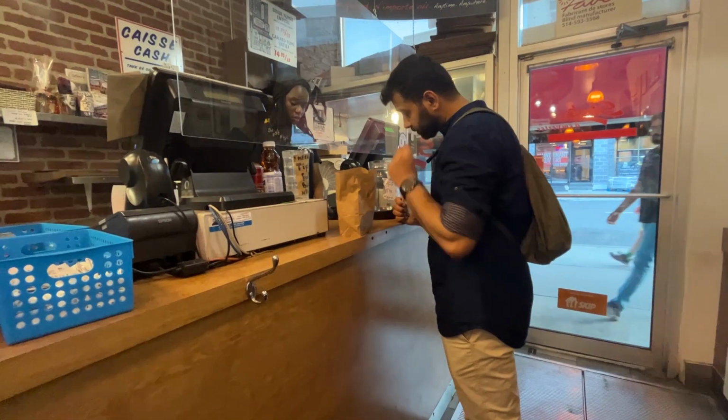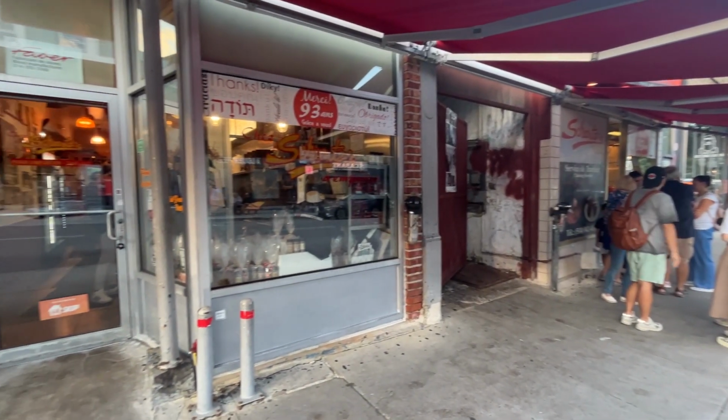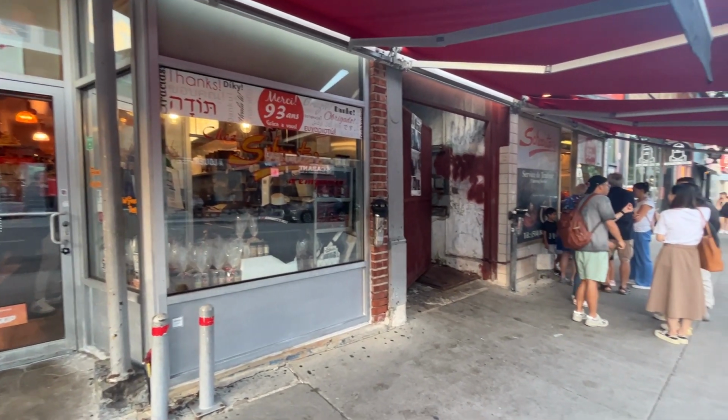I thought of a takeaway instead of dine-in, as there was a long queue at their restaurant, but thankfully, the deli has a separate entrance just next to the main restaurant.